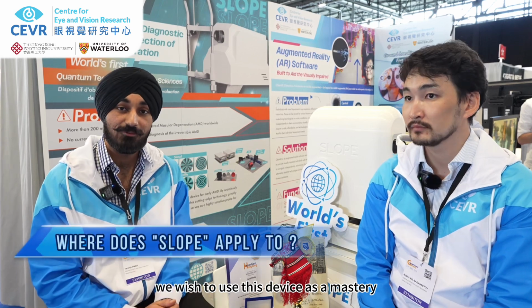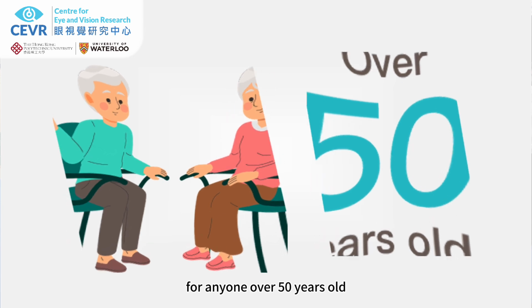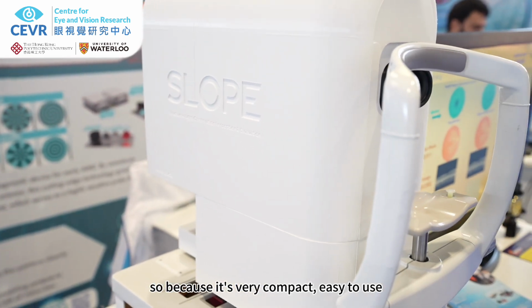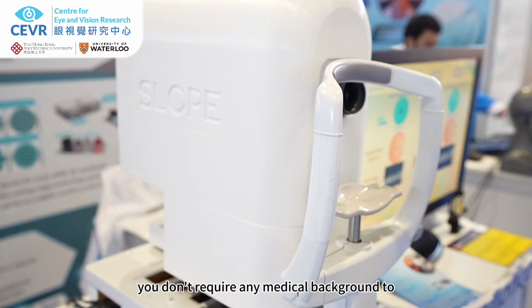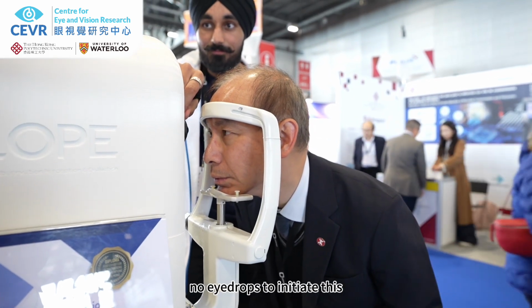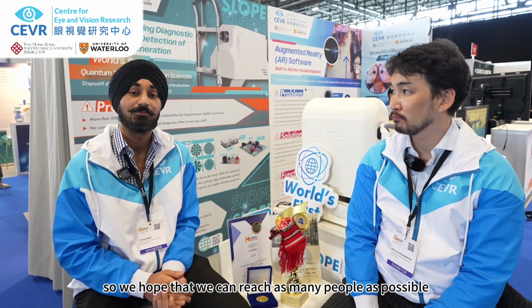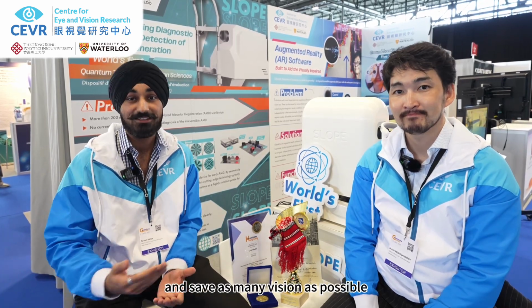We wish to use this device as a mass screening device for anyone over 50 years old. Because it's very compact and easy to use, you don't require any medical background to operate this machine. You don't require any pharmaceuticals, no eye drops, to initiate this perception task. So we hope that we can reach as many people as possible and save as much vision as possible.